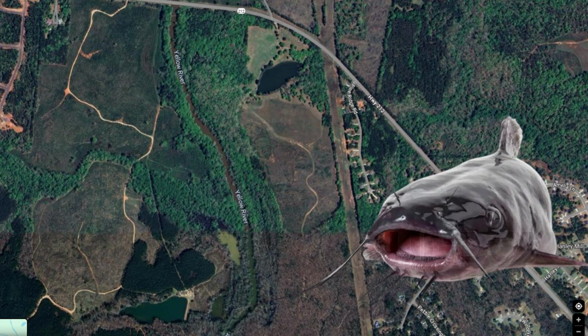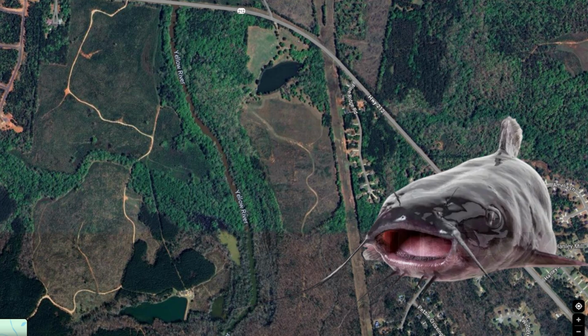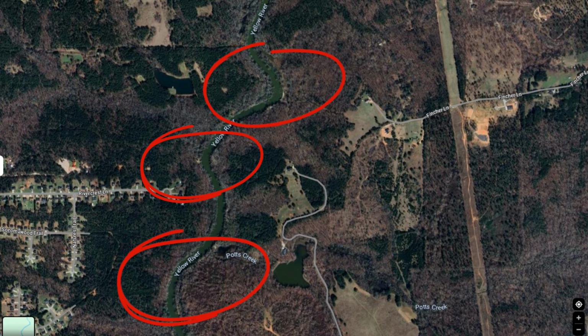What the fish are looking for is structure or transitions. And in a small river system like this, where you're going to find the most structure and transitions where these fish are going to hold is going to be bends in the river. When we refer to river bends, we're talking about the places where the river makes a turn. One direction or the other, it does not matter. It's just called a bend.